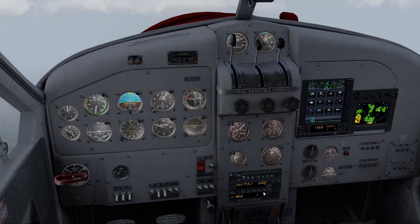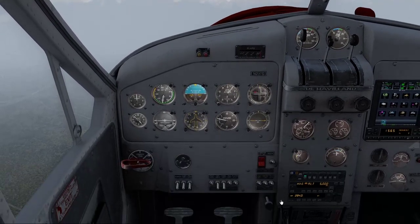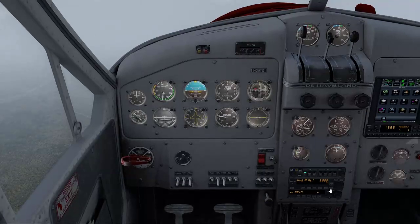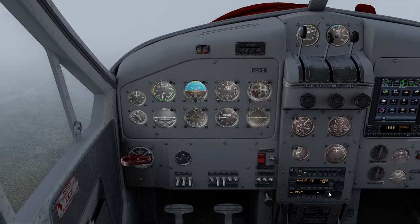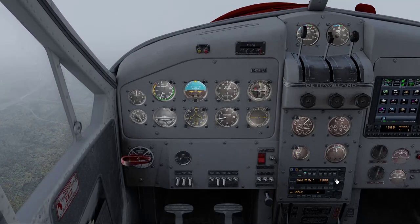There's my altitude. Still not arming correctly. Let's go down here. Let's get to 5,000. We'll set the altitude old school 737-200 style. We'll just pop altitude and we won't worry about arming it. I should be able to arm it right now. And it should VS down to 5,000.